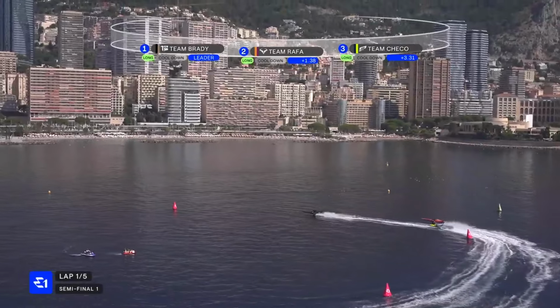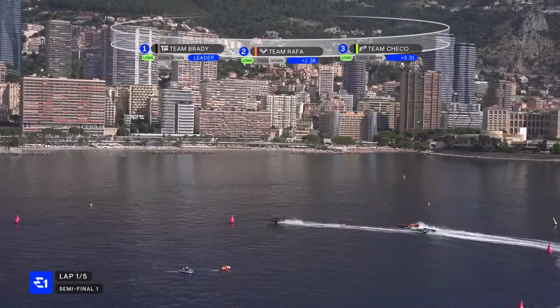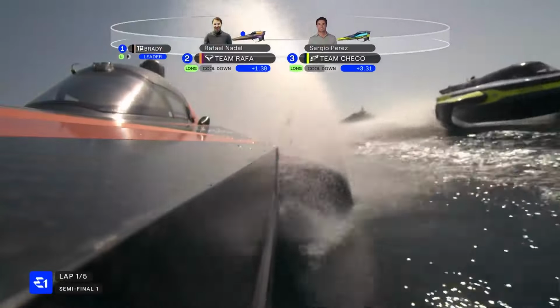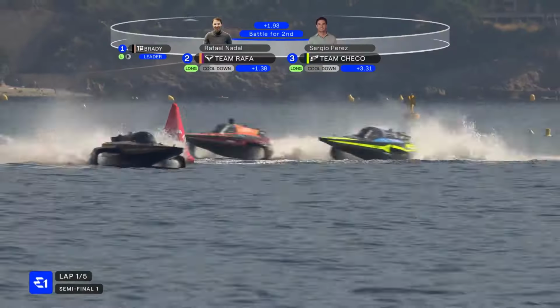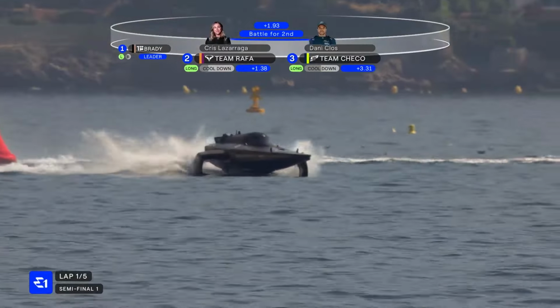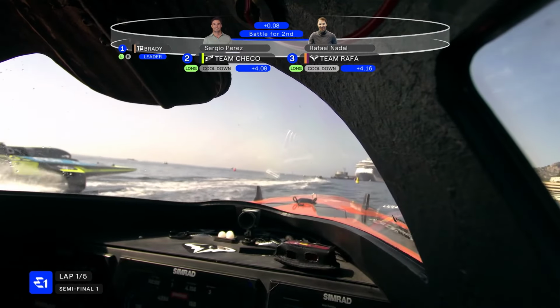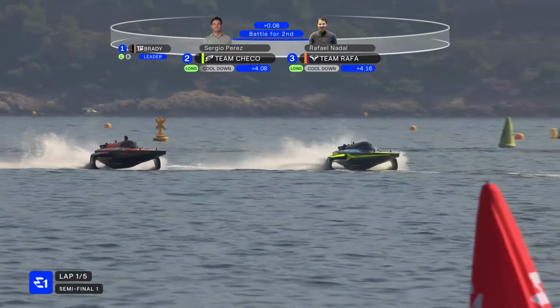It's amazing. Well, one thing, you know that these pilots are well motivated because they can't look at their owners and go, well, they don't know what we're dealing with. Yeah. Oh, yeah, they do. And that's what makes it fun. But look at this run here as well. Team Checo, Danny Close has made up some serious time here, and in fact has slipped through and has picked up second spot just by a nose from Chris Lazaraga for the Team Rafa Racebird.